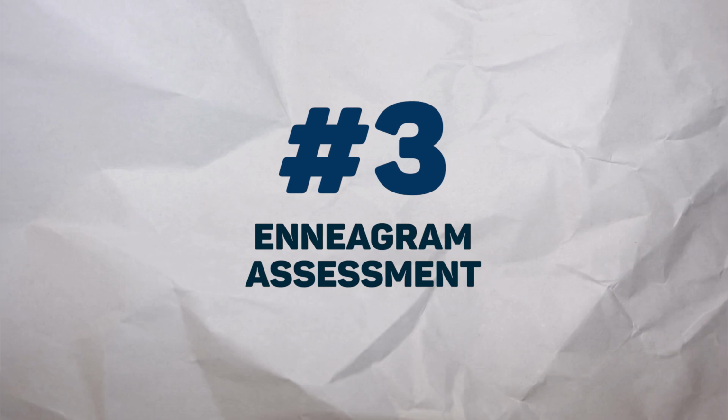The cost for the DISC assessment usually ranges between $60 and $100, but you can keep an eye out for bulk discounts, especially if you're testing multiple candidates. These assessments are very easy to administer and they can provide a quick read on the candidate's behavior. The third one is very useful as well, and I'm hoping to pronounce it right.